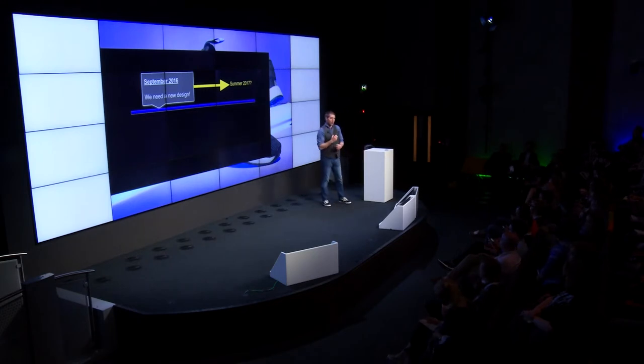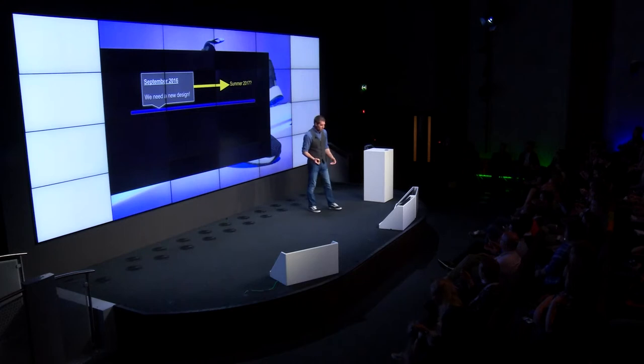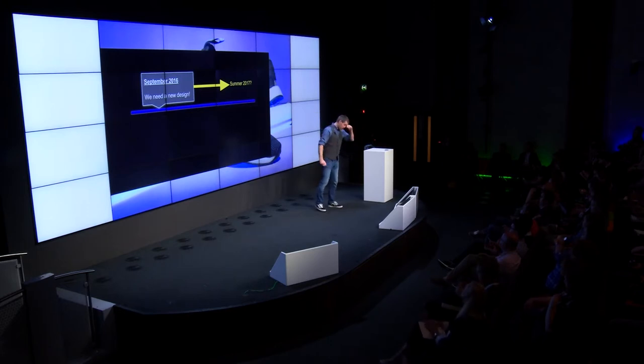And then in August 2016, our largest competitor launched a new design. So that's a real catalyst for change within the business. You always watch your competitors there. And there was a management team meeting next month, and they said, we must redesign our site.